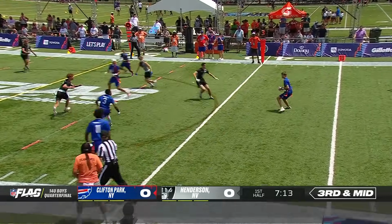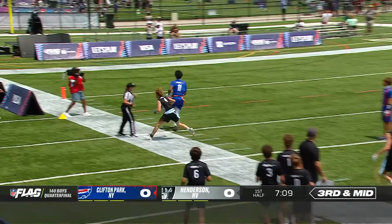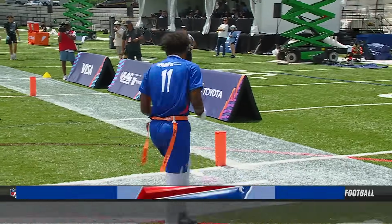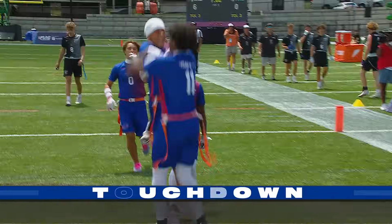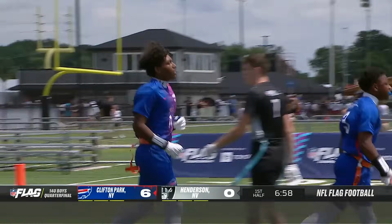Here's Von Schiller on 3rd down. Back to Hemingway again, and he breaks the midline, and down the near sideline, he'll score. How about that? Cam Hemingway in the end zone, and Clifton Park takes the lead.